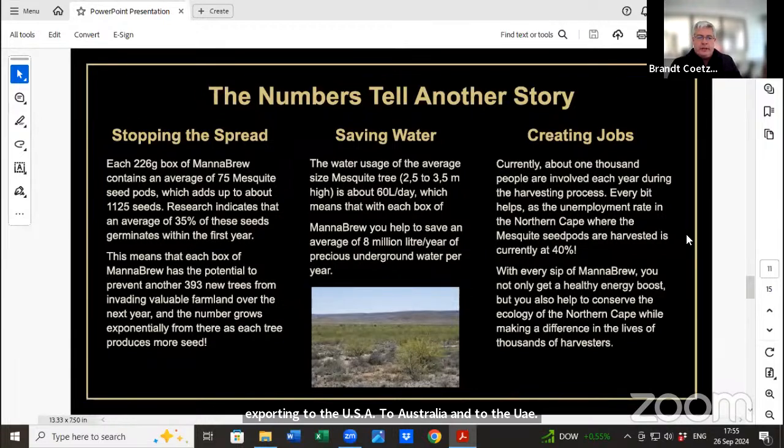We will be able to collect seed pods from more towns throughout the Northern Cape. And because the Northern Cape is quite big, there are different climate regions. So if, for instance, you start to harvest up at Pella near the Orange River, we can start early January. And coming down to Newtville and even down to Foreinsdorp, their pods are still on the trees until the beginning of May. So we can stretch our harvesting period, also creating a lot more jobs for the locals.